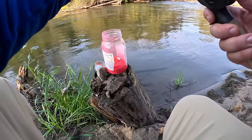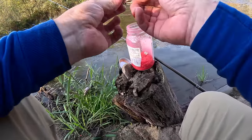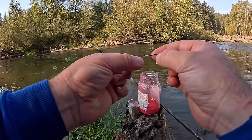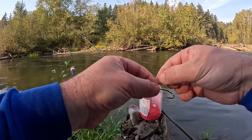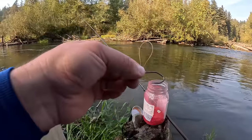So the way that we're gonna fish these eggs here, if you're wondering, is with a special knot on your hook, and it's called an egg loop knot. Now this one's already tied up, but what the egg loop knot lets you do is open a little loop right there on the tip of your hook, and that's what you'll slide the eggs right into.